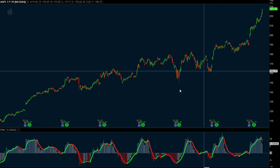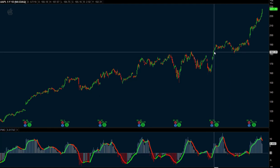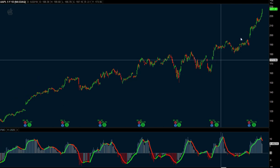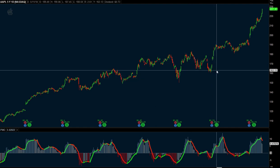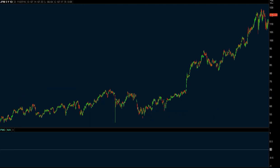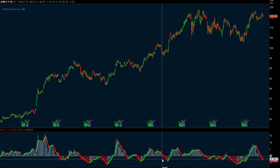Okay, so you can't just trade it in a vacuum. You have to understand order flow. You have to understand liquidity. You have to understand that markets move from low liquidity to high liquidity, low liquidity to high liquidity. You have to understand those basic concepts. You have to understand value, all the other things that I teach. But if you want a really cool little indicator and a nice visual representation of how strong any stock is versus the S&P 500, I like this.